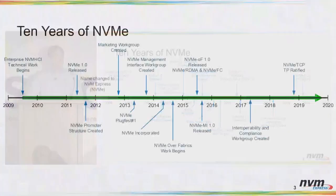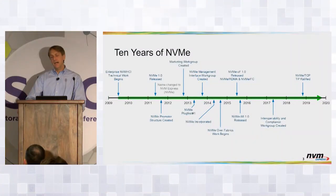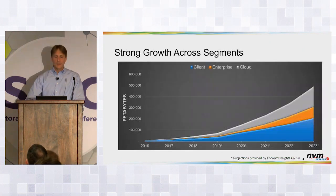In 2017, our compliance program was going really great, but we wanted to get more involvement from the technical community to determine what features really needed to be tested in our compliance program and make sure that we got the appropriate industry input. So we created an interop work group. And then late last year, we ratified TCP as a transport for NVMe. So that's a brief history of NVMe.